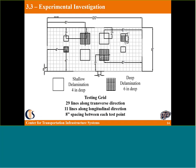The vertical and horizontal spacing of the testing grid that was used was the one that we could see here, which is of 8 inches. This resulted in 29 testing lines along the transverse direction and 11 testing lines along the longitudinal direction. So we had an 8-inch spacing between each test point.